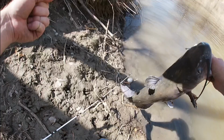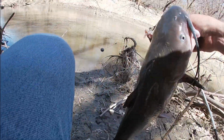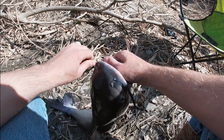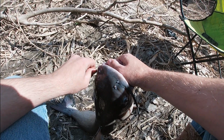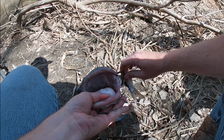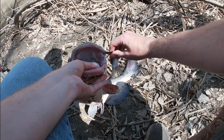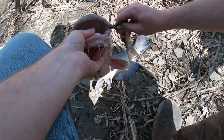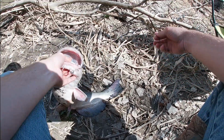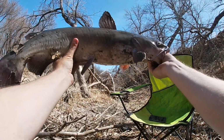There we go, we got him. Bring him up on the bank here before he starts flopping around. Pop that hook out of there. There we go. Got that hook out. There's that fish.